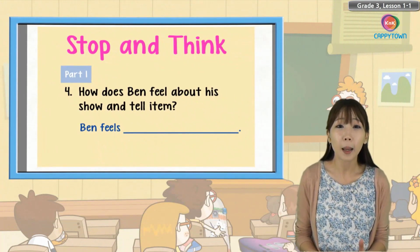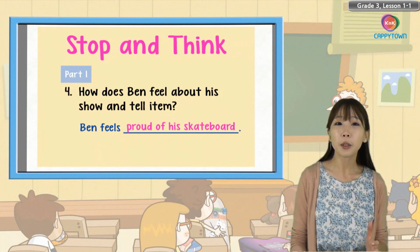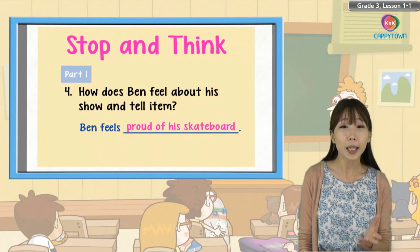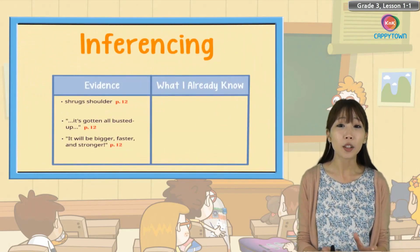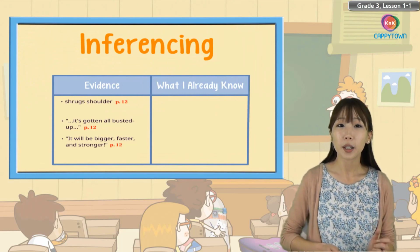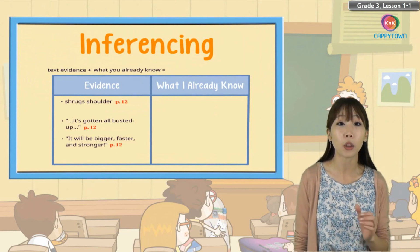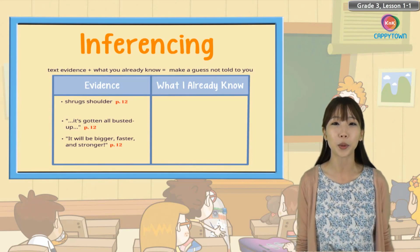Did you write something like, Ben feels proud of his skateboard? If your answer was similar, then you are correct. We know that Ben feels that way because he shows his most prized possession, which is his old busted-up skateboard. When you tried to answer this, you were making an inference. When you make an inference, you use evidence or information from the story and connect to what you already know about the world around you to make a guess about something not told to you in the story.